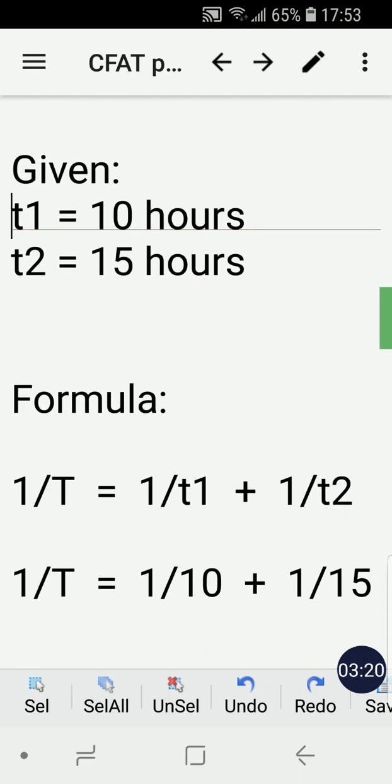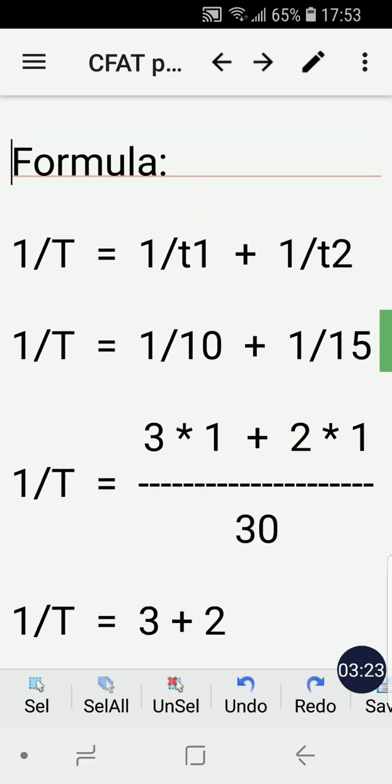Now this is the formula that we need to use when it comes to working together: 1 over T is equal to 1 over T1 plus 1 over T2. It's an inverse proportion. The more people you have, the less time it takes to complete the work. So we substitute the given: 1 over T is equal to 1 over 10 plus 1 over 15.